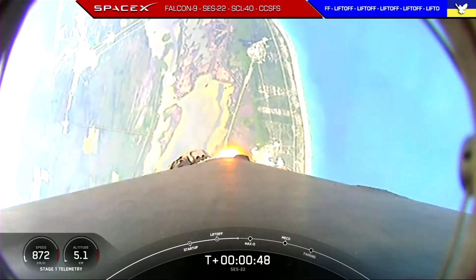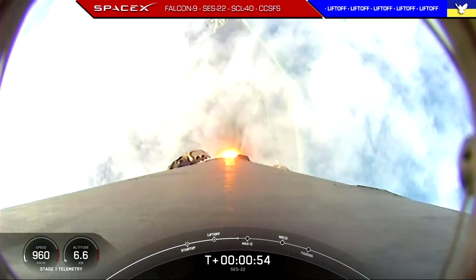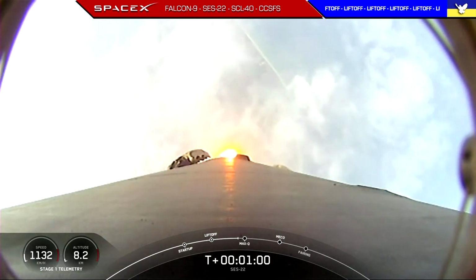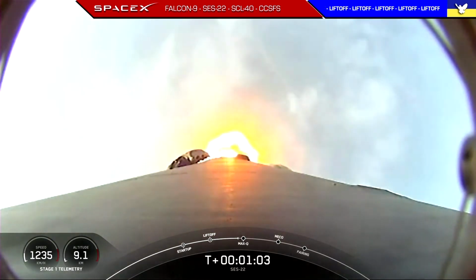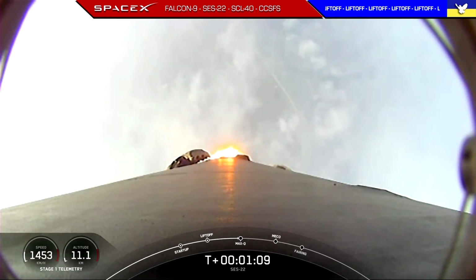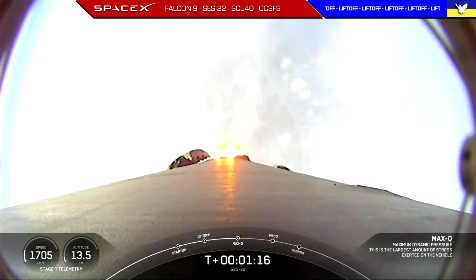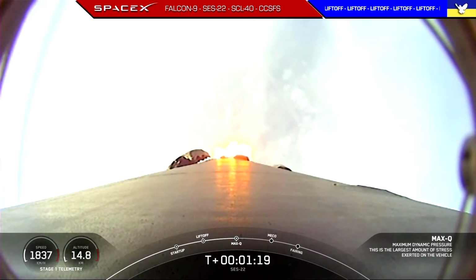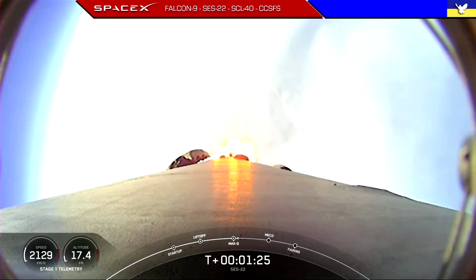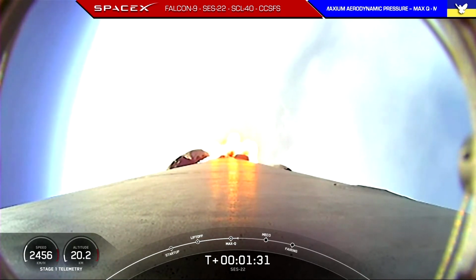3 nominal. And we have throttled down the engines on stage 1 in preparation for max Q. This is the largest structural load that the vehicle sees, and that should be coming up in about 10 seconds or so. Great news. The vehicle is now through the highest amount of aerodynamic pressures. So with that, we will have 3 events happening back to back. That will be MECO, stage separation, and SES-1.